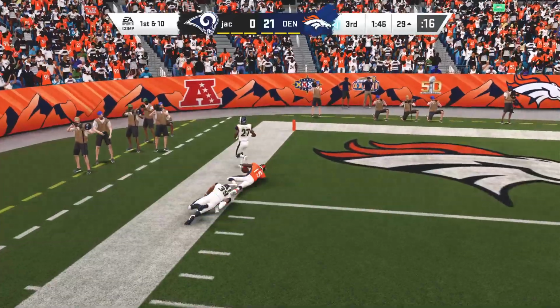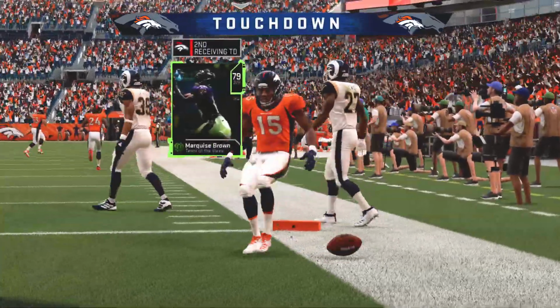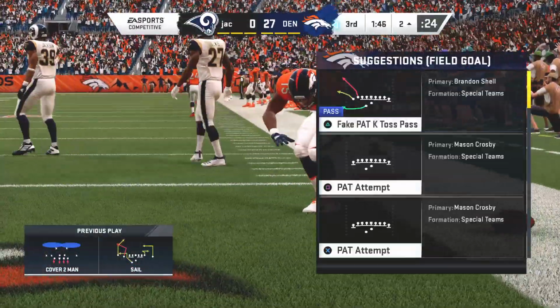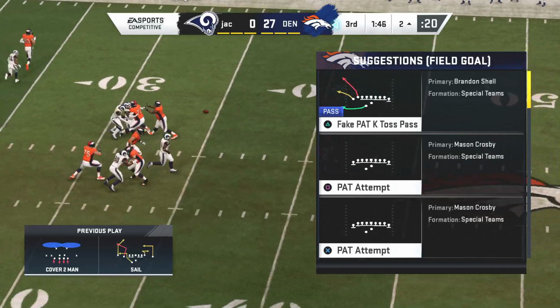And he'll take it into the end zone for a Denver score. Marquise Brown, his second touchdown of the afternoon. And the Broncos push further out in front.